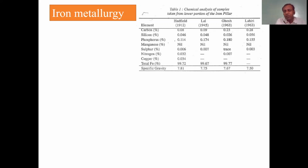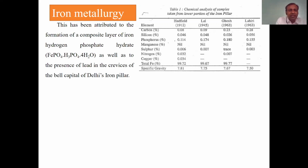synthesis procedure is also equally important. So according to some scientists, this has been attributed to the formation of a composite layer of iron hydrogen phosphate hydrate, as well as to the presence of lead in the crevices of the bell capital of the Delhi iron pillar.